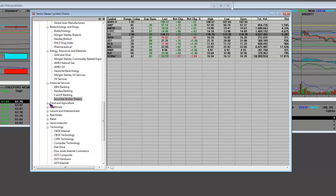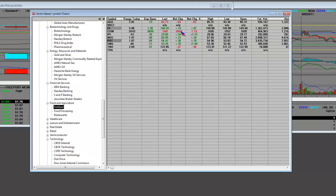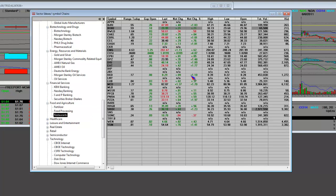And let's go into the agriculture area, to the fertilizers. Fertilizers, we got some mixed bag. You got your Potash and Mosaic in here now. Those are the two we like. Now, in the restaurants, okay, restaurants have got some broad-based buying again after being sold off from their overbought levels. You can see here clearly what that is doing there.